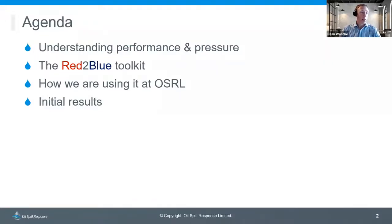To do that, we're going to cover off the following agenda. We'd like to share with you our understanding of performance and pressure, and specifically how we believe pressure affects performance. So we're going to look at the component parts of each and how they generally interact together.